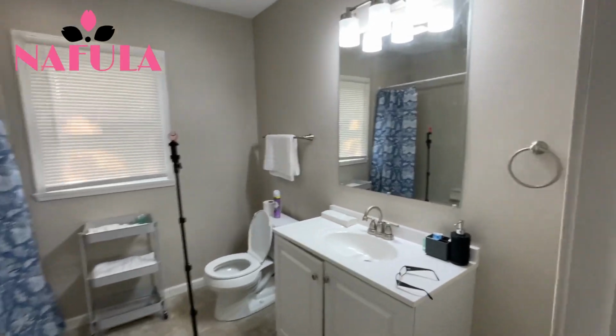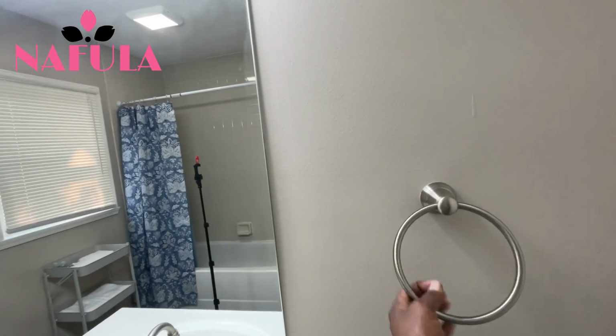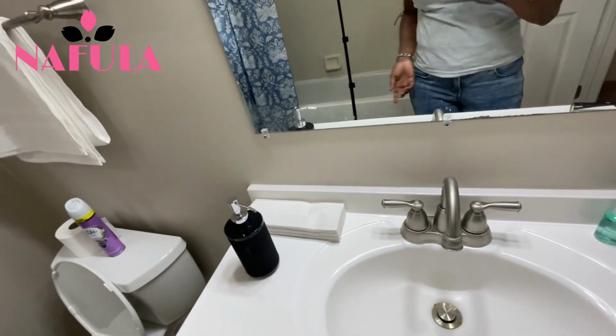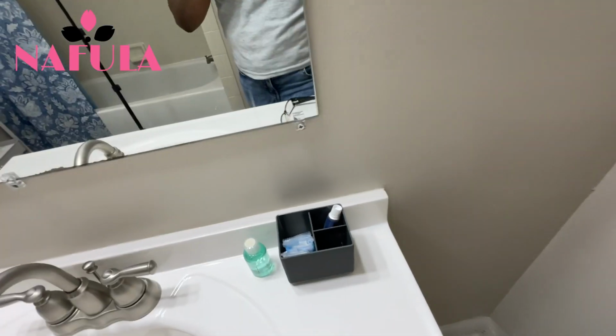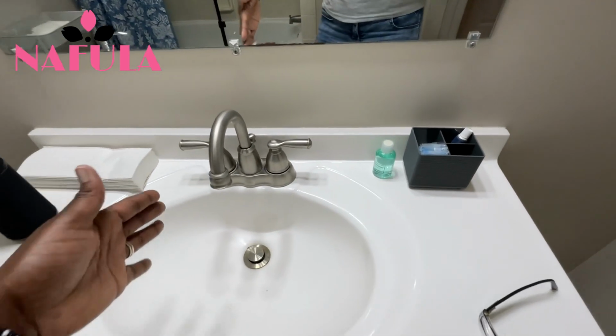Okay, let's look at the bathroom. So this is the bathroom, and as you can see, again, you can put whatever you want here, towels. So you have a hand soap dispenser. You have a mouthwash to use when you get here. You have a couple soaps. You have a toothpaste, and then that's your sink. This is the hot and the cold.